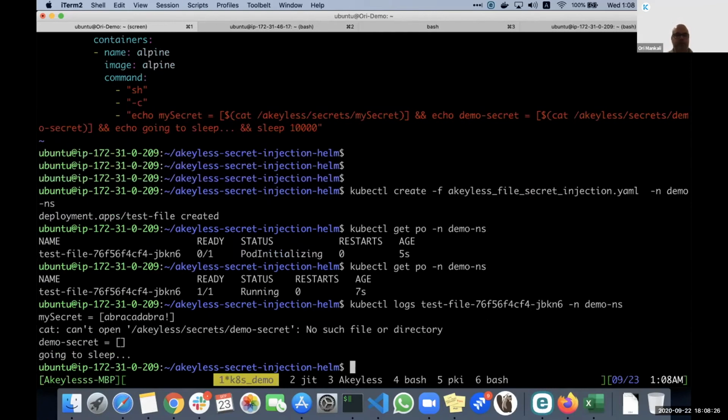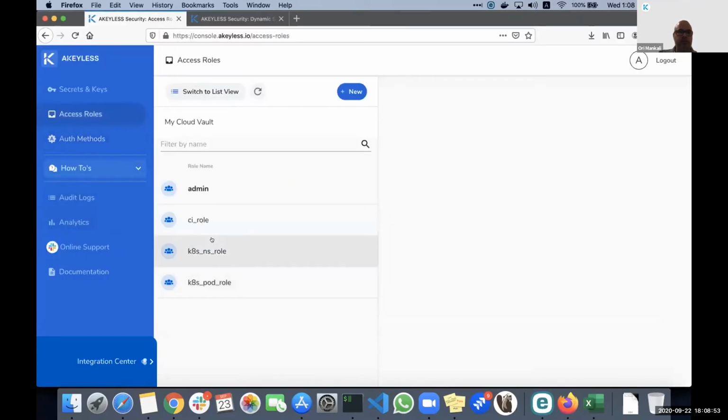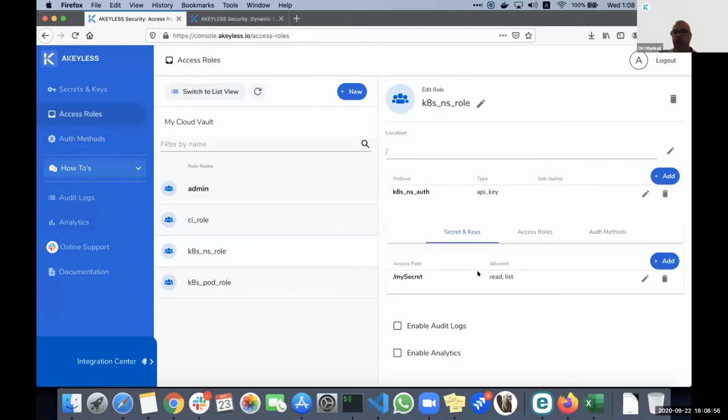Okay, so what we see here is that I was able to print the value of this file, the actual secret that was fetched. And the second one failed, and the reason for that is because of the role-based access control that allowed per namespace access only to my secret, if you recall correctly. So if you look at the namespace here, it has access only to my secret. If I add the access to the other secret, then I would be able to see it as well.